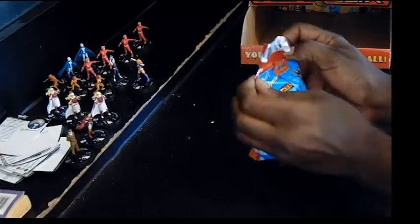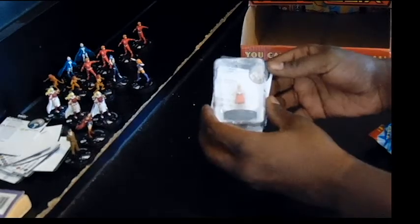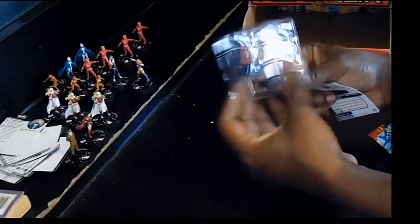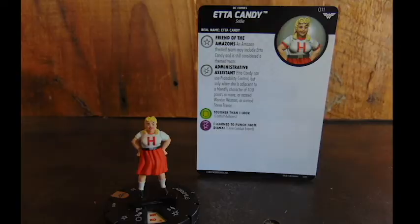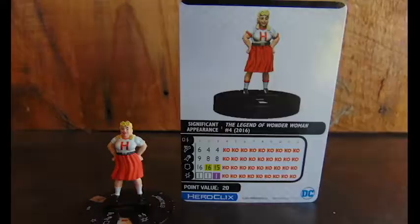Well, if we got Steve, let's hope for the next one that we pulled. Yep, we've got Etta Candy. Etta Candy, because she Etta Candy. And let's see what she does here. Oh, another friend to the Amazon, so you can throw her into the thing. And it looks like if she's adjacent to Wonder Woman, she's got ProbCon. That's pretty cool. And for 20 points, that's not bad.